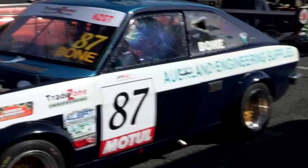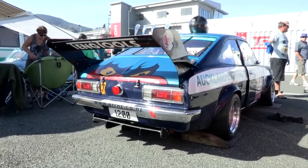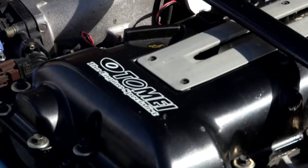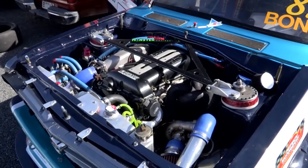Rick Bone is a lifetime motorsport enthusiast. He races the pretty little number 87 Datsun 1200 Coupe in the New Zealand GT class. This Datsun's been around for a long time. It was originally built for the SS2000 series in the early 90s. It was owned by Charles and Ben Cox. It ran an A15 in it, built by Marsh Motorsport.